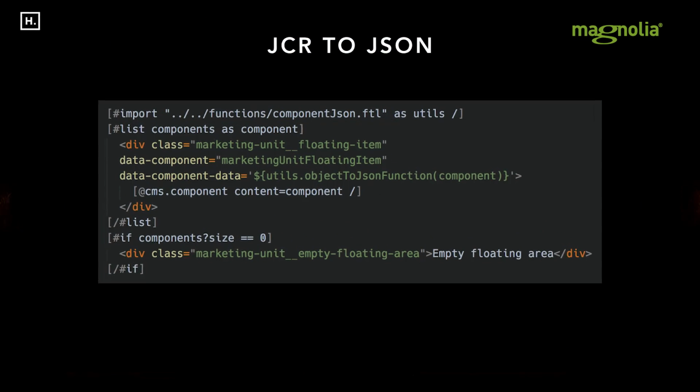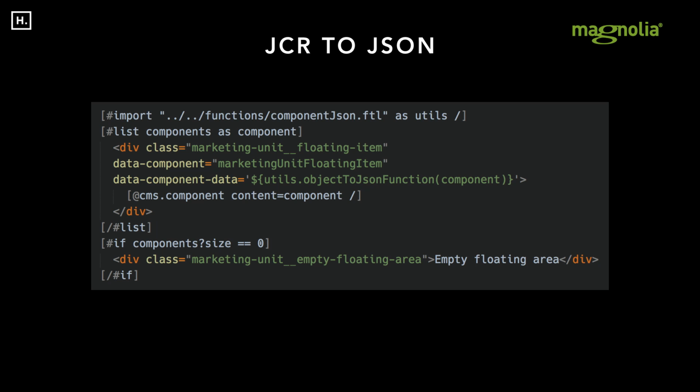So let's look at how we pass data from JCR to JavaScript. Here we have the free market template of a custom area, and we need to make the properties of all the components in that area accessible by JavaScript. So we have a function that converts the component's properties to JSON.